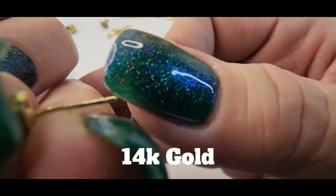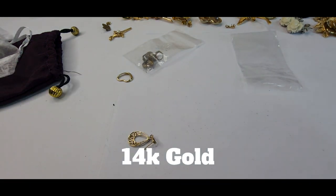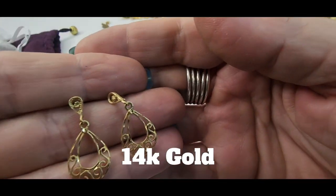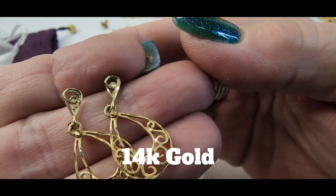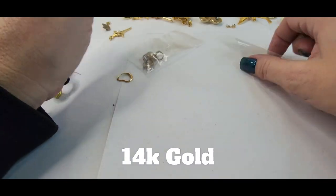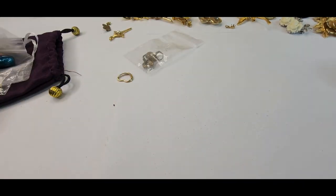So it is marked right there, 14K. Let's see if you can see the other one better. You can't, but these are marked 14K. I'll definitely test them. Let me know in the comments or shoot me an email and let me know if you think that at some point those had stones. It's really hard to tell. I mean, they look fine just like they are. But, okay, so those, let's put those back in their little bag. So this was their little stash bag.